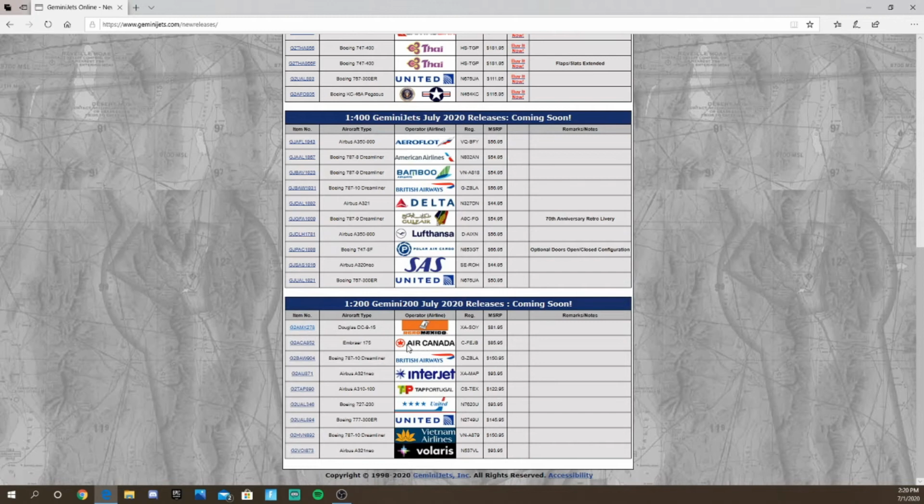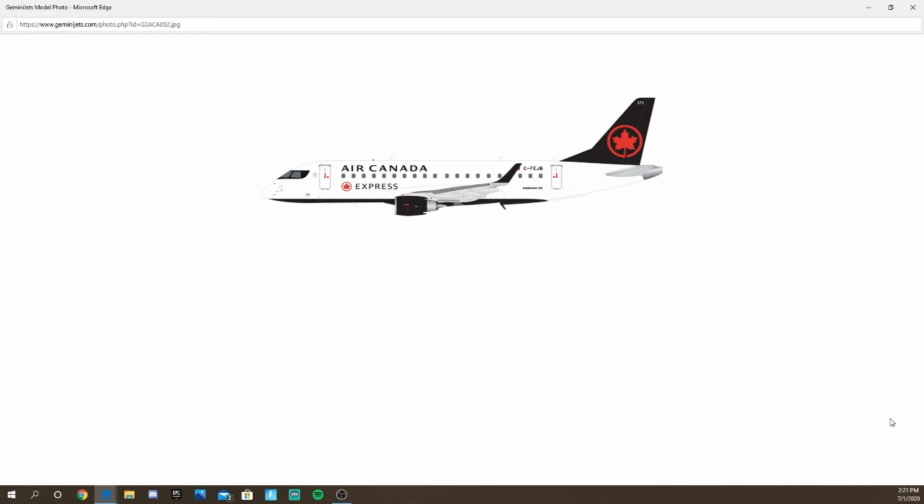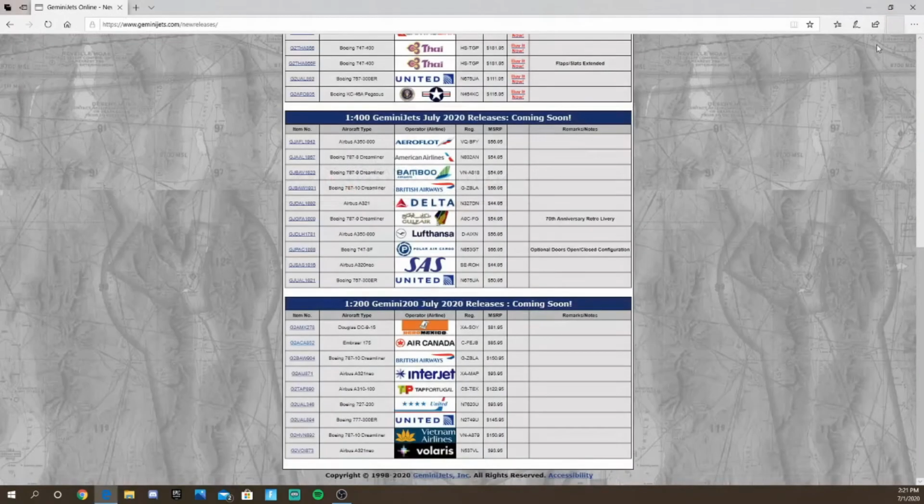Next, we have the Air Canada E175. This is $85, not too bad. Let's take a look at that. Very gorgeous. I'm glad it's in the new livery. So yeah, I'd pick this up if they fly to your airport because this will be a fantastic detail. And once again, this is 1/200.